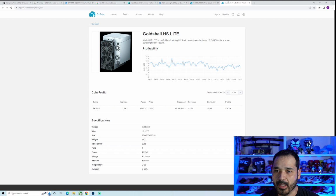But the only other miner they have out is the Goldshell HS Lite. And same thing, guys. It's on a reduced scale, but it's still losing right now. So, yeah, again, feel bad for all you Goldshell guys. Bitmain is coming after you yet again. I thought we were going to be safe with this one, but nope. They decided to go through there.